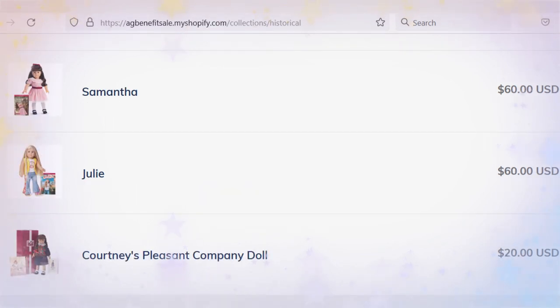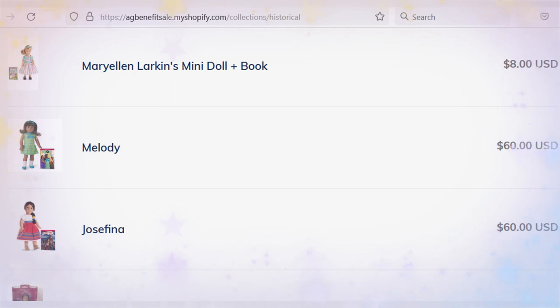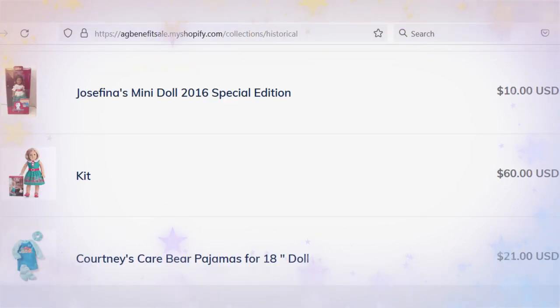Yeah, and right now we're looking through the historical page. What they do is, again, do it in sections, so it's kind of mixed up. Basically, what's in each category is the dolls, the mini dolls, the clothing, the accessories, the pets, the furniture. And I really think they should get a little bit better at it. I think they should not separate everything, but separate the furniture at least, or the clothes.